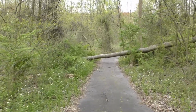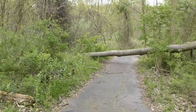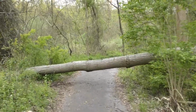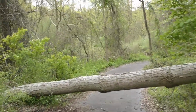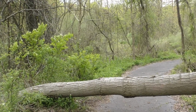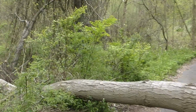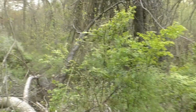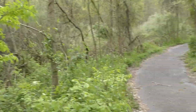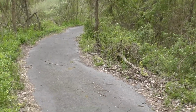Hopefully the weather will cooperate, because they're supposed to be getting some heavy rains later on today. Checked the radar before I left the house, and it seems like the rain's gonna hold off for a little bit, so hopefully I can get this exploring done before it picks up. It is a bit windy out here today, so I'm hoping the wind isn't messing the sound up.